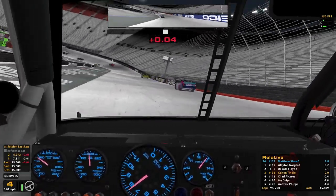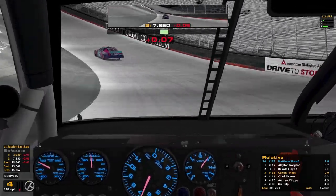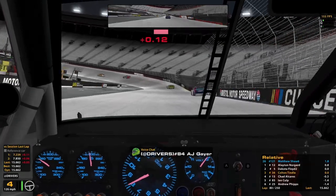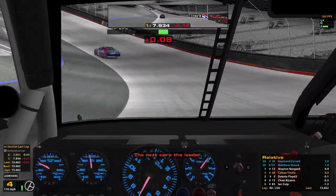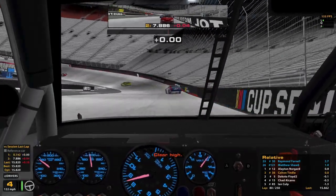I guess there are hypotheses. Come theories once the data comes in after this race, I guess. Sorry, there's a cheap load. All good. The next car's the leader. Now down here, there was a car on the high side. Queen will get by P2.